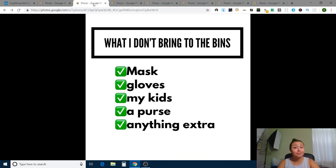I don't bring a purse at all, and I don't bring anything extra. So everything I told you that I bring, that's what I bring. I don't bring anything extra. I don't want to have a lot of my own stuff. I don't want to have to keep track of it. Every once in a while, somebody walks off with your cart or whatever, and so I just don't want to be responsible for anything else that I don't need to be. So I literally don't bring my own credit card or any of my own cash or any personal money. I only bring business stuff, the very, very minimum. So that's what I don't bring to the bins.